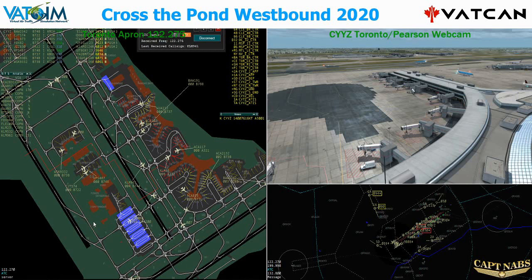Apron, KLM 961, holding short of Alpha Kilo. KLM 961, Toronto apron. Come in Alpha Kilo, a right turn to the edge of the apron. Kilo, right turn to the edge of the apron, KLM 961. KLM 961, I'm showing gate 151 for you. When you get to lane 7, you can take that to 151. Lane 7 to 151, KLM 961.